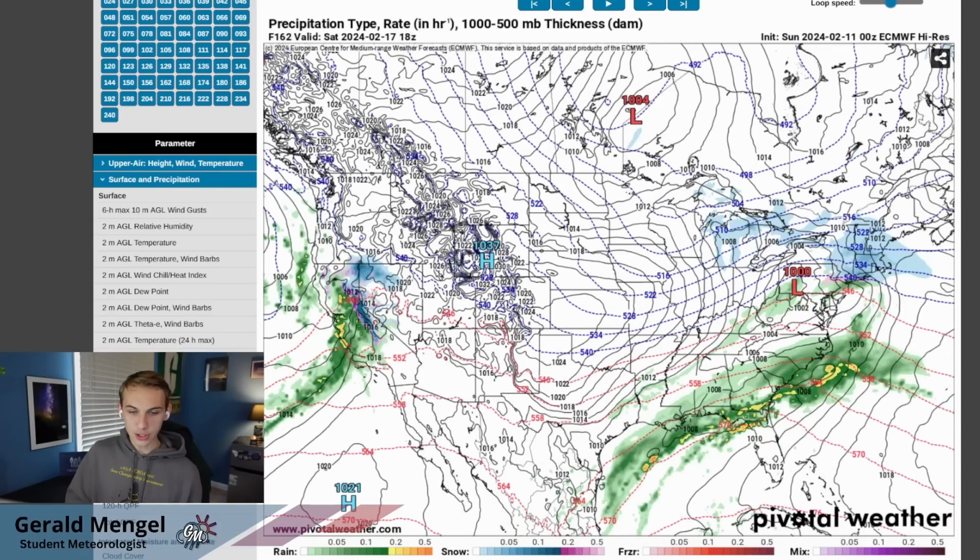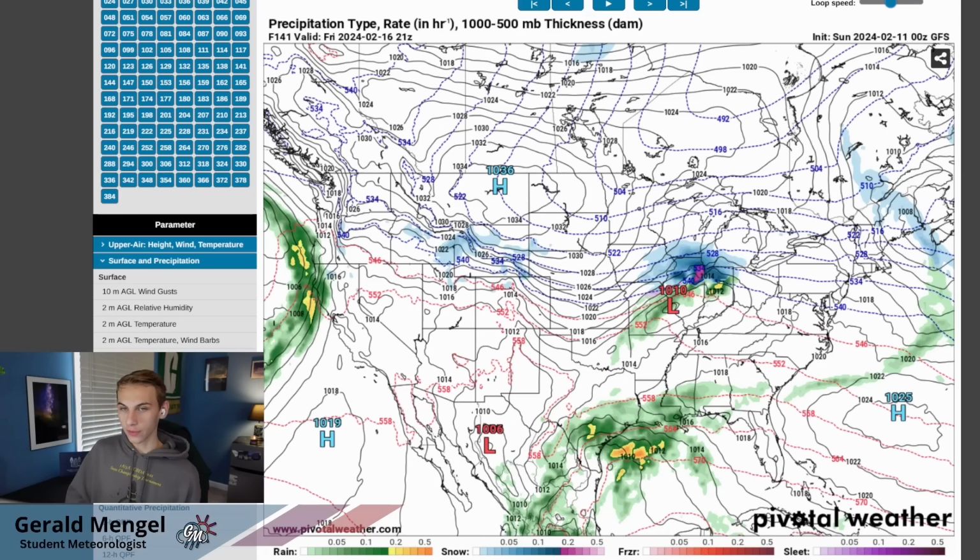And just to show you, our latest European model, I think, does a pretty good job at showing this. Here we go into next Saturday. Again, look at this boundary. We've got a very cold air mass to the north and a much warmer subtropical or tropical air mass to the south. So, could be a rainy weekend in the southeast and maybe potentially a snowy weekend once again up into the Ohio River Valley and into the northeast.